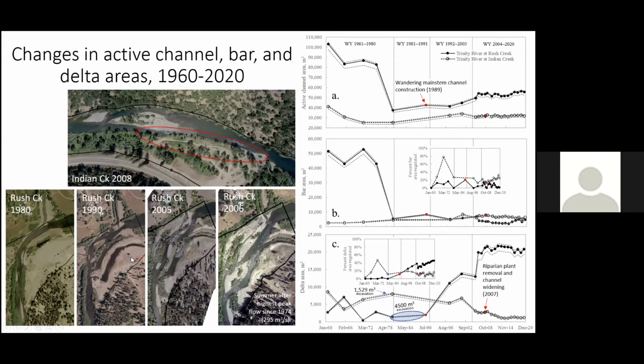And then that wandering main stem channel, this is the year before, or the aerial photograph that's available before the channel construction. And then here's the year after it was constructed, 1990. And then this general form persisted until 2000 or through 2005. And then in 2006, the highest peak flow on the river since 1974 occurred and just blew that wandering channel out and reformed a new channel path that has led to delta growth to the current record size that occurs in this area.